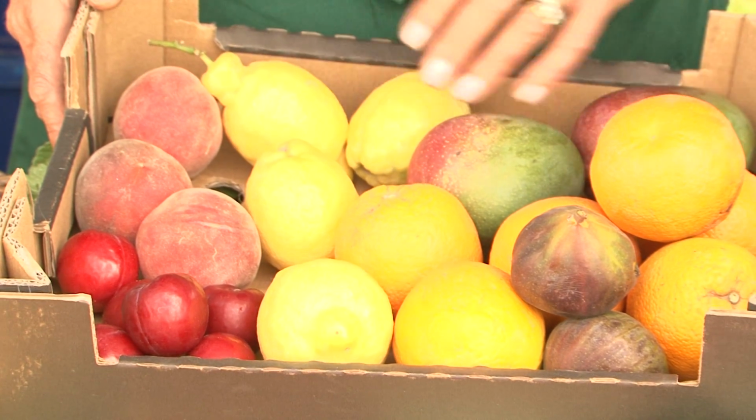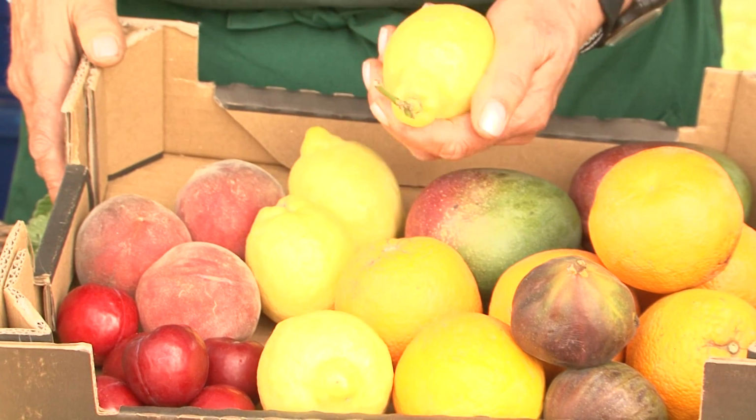That fruit box looks amazing. Do you think I'll be able to use that for my tart? Yeah, by all means. I look forward to seeing you doing something with that.